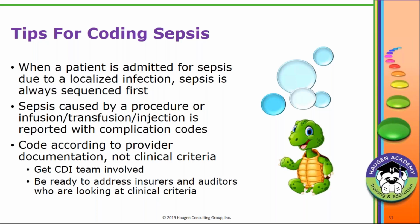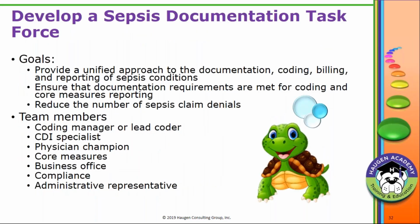But absolutely get your CDI team involved and be ready to address insurers and auditors who are looking at clinical criteria, because you can code according to what the doctor says until you're blue in the face, and they can still come back and tell you you coded it wrong. It's just that the insurance company doesn't like his clinical criteria.